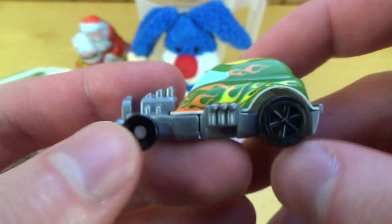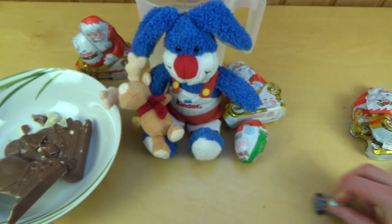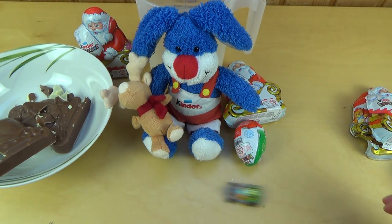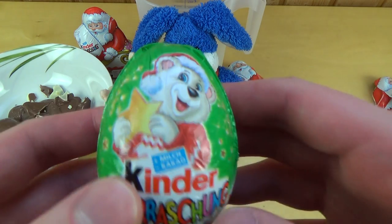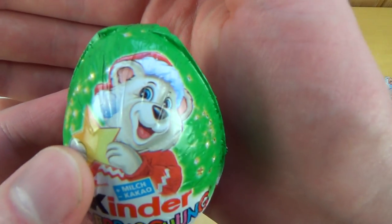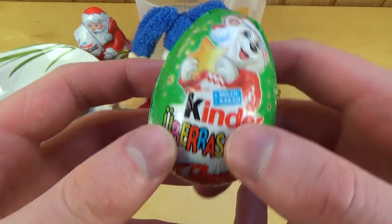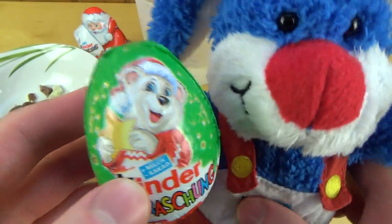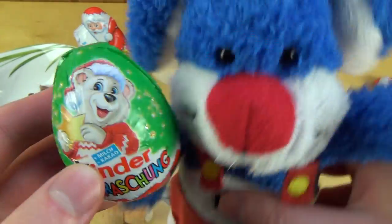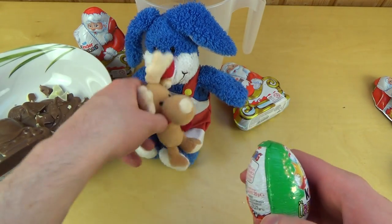So here we go, and it's some kind of hot rod. Let's try it out, I think. Okay. And I guess let's continue with this egg. These are also special editions, but now of the aluminium foil. And we got the polar bear. No, it's not the polar bear. It's pale bun. Where's brown bun? Yeah, we will get brown bun soon, I think.